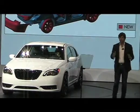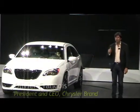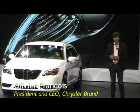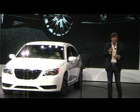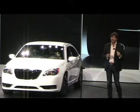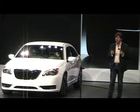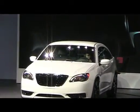It's all new. A completely new front end, new hood, new grille, new headlamps with LED accents, new front fascia, new fog lamps, new wheel design, completely new rear end and a deck lid that features new LED tail lamps. What are we not giving you? The hard plastic of the D-segment predecessor.